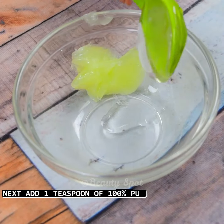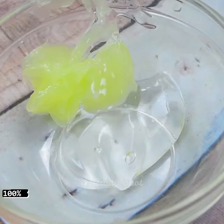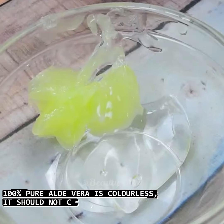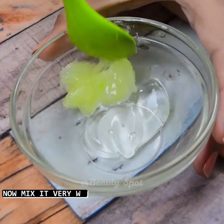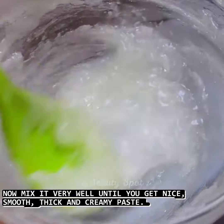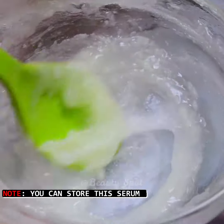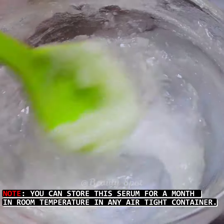Next, add 1 teaspoon of 100% pure aloe vera gel. 100% pure aloe vera is colorless and should not contain any color. Now mix it very well until you get a nice, smooth, thick, and creamy paste. Note, you can store this serum for about a month at room temperature in any airtight container.